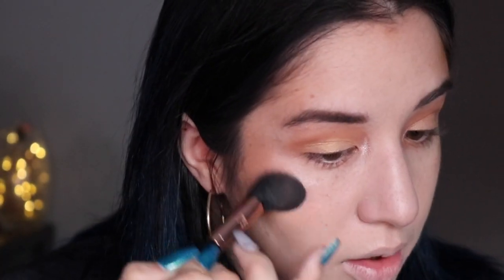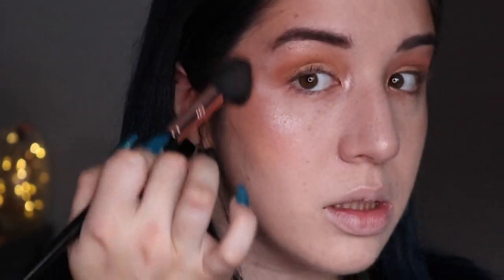And then I'm just gonna put them on over here. Kind of go in figure eights. Gonna go over here doing figure eights to finish it up and bringing it up under my brow bone.